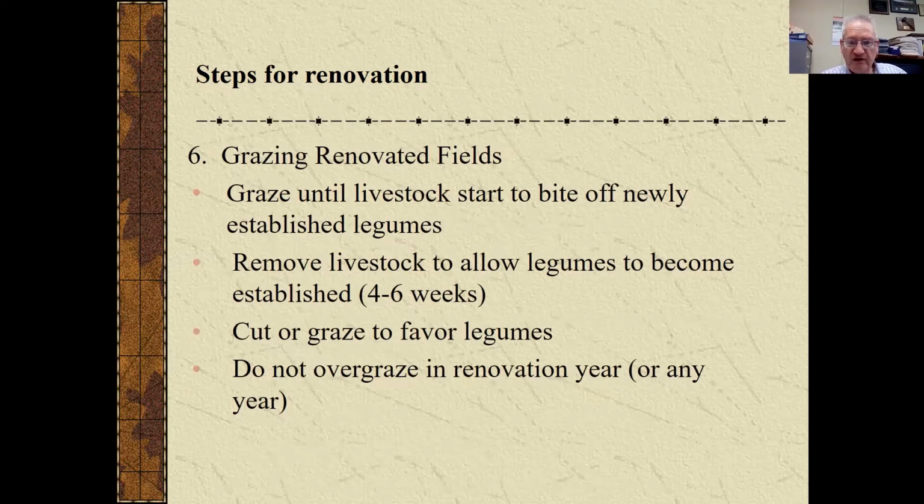When do we start grazing these renovated fields? Again, if we're working with legumes, we have to be careful, because chances are the legume might be more palatable to a grazing animal, and if they start grazing on those too hard, that can reduce your likelihood of establishing a good stand. So we may need a period of time for those legumes to establish. Whether we mow things off, maybe for weed control or for grazing, sometimes we can do that in a way that favors the establishment of the legumes. But it's pretty important in that establishment time that we don't overgraze, and of course that's a good recommendation regardless of time of the year.